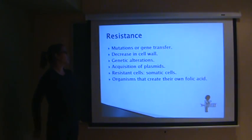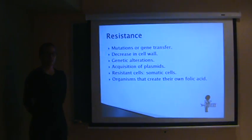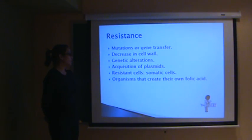The organisms become resistant by mutation or gene transformation. Also, they decrease the wall of the cells, and genetic alteration of the enzymes that make folic acid prevents the acquisition of plasmids or DNA. Some resistant cells, like somatic cells, are resistant because they do not need folic acid to survive, and other organisms create their own folic acid, so they don't need to make folic acid.